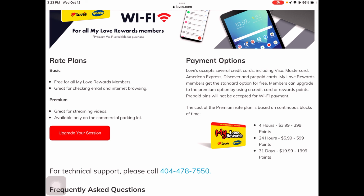Okay? So these are the 4 apps that I used on my road trip: Waze, iEXIT, Road Trippers, and the Love's app. So I hope you guys found this useful.